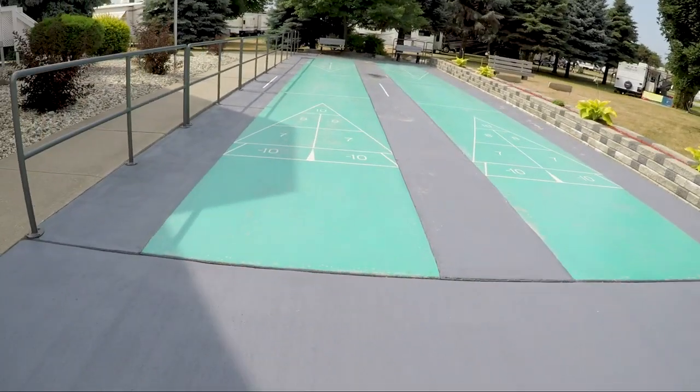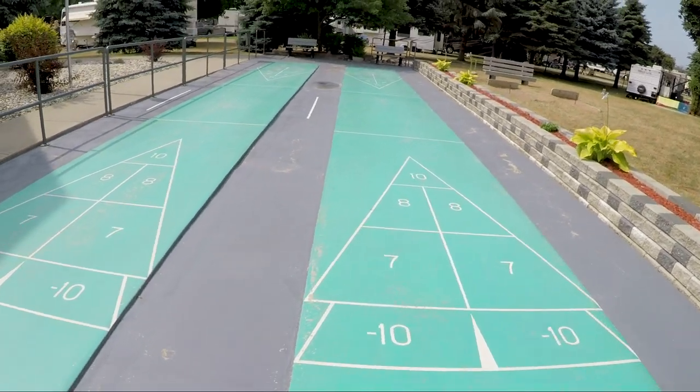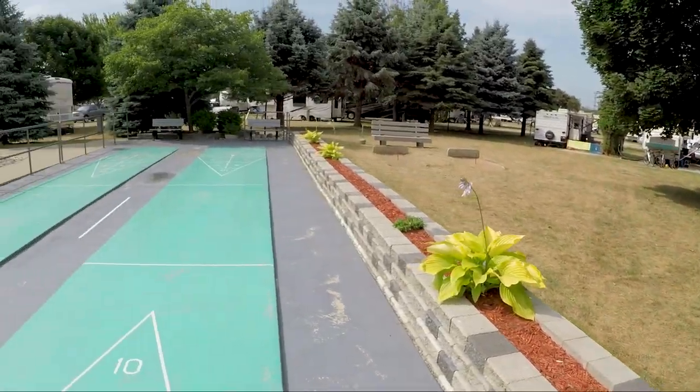So the building directly connected to the outdoor pool area has a fitness center, a small game center, additional laundry facilities. You actually have 2 outdoor shuffleboard courts, which I'd never played before until we came here. This is actually fun. You don't have to be really old to play this. They also have horseshoes, as you can see. I'll come over here and I'll show you the fitness center, the other laundry room, and the game center.